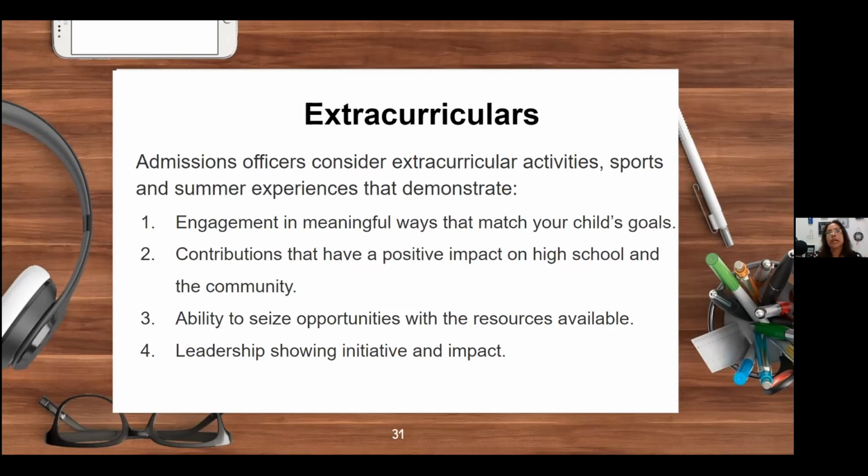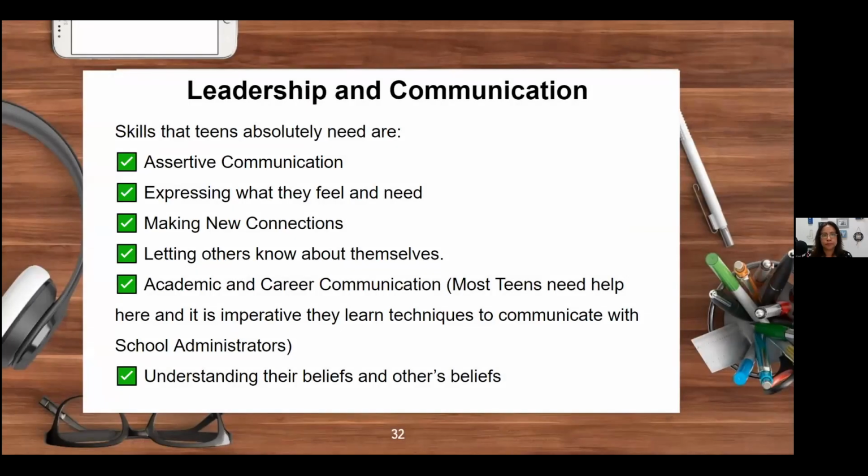Okay, and of course, leadership and impact. This is my absolute favorite. Communication is the key to success. I can't emphasize that enough. Your high schooler needs to have assertive communication, and needs to know how to make new connections.